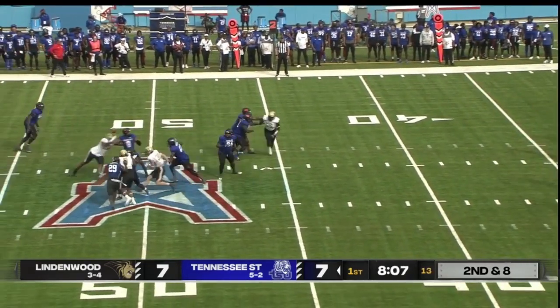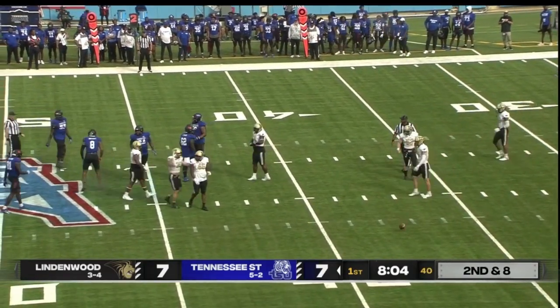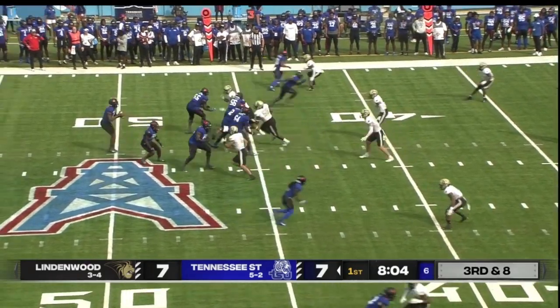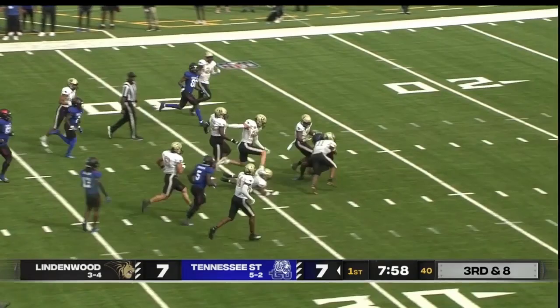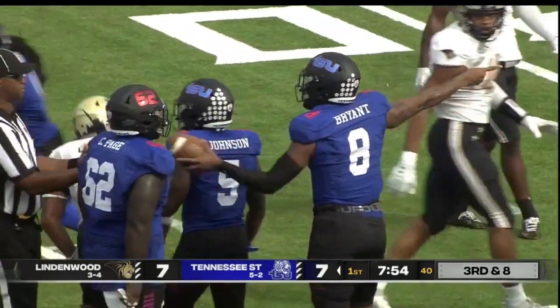Bryant now dropping back to pass. He's under some pressure, and he's going to dump it off. Yeah, he was fortunate to get that first, the game all knotted up. A Big South OVC Football Association contest. Here's Bryant still in the pocket. Now he's going to twist, take it himself. He's got some room inside the 30 down to the 25-yard line before he's brought down.